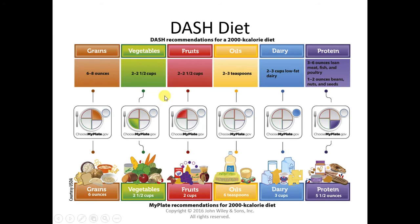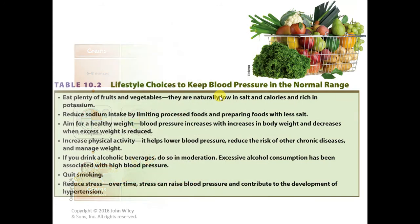The thing about the DASH diet is we know that it drops blood pressure more because of what we put in than what we take out. So it does lower the sodium intake, but it also increases because of these foods, the calcium, potassium, and magnesium intake, and we know that those minerals lower blood pressure. So it's a great diet to keep in mind.